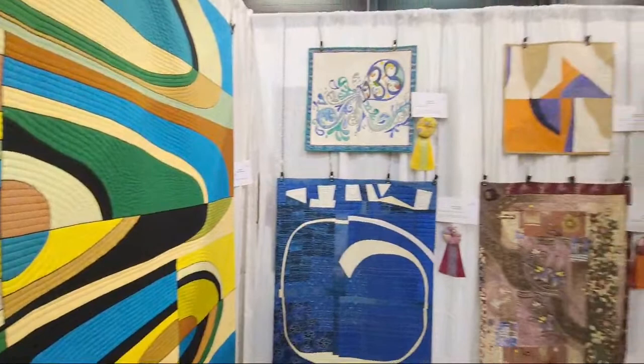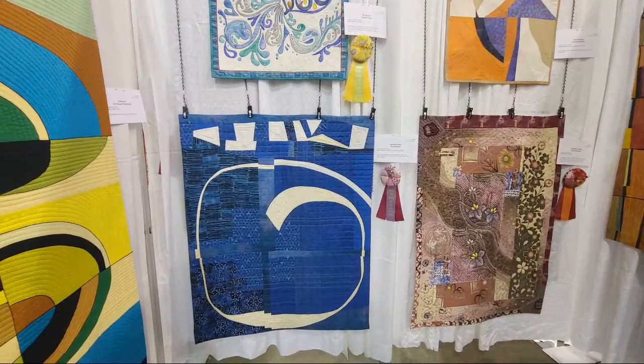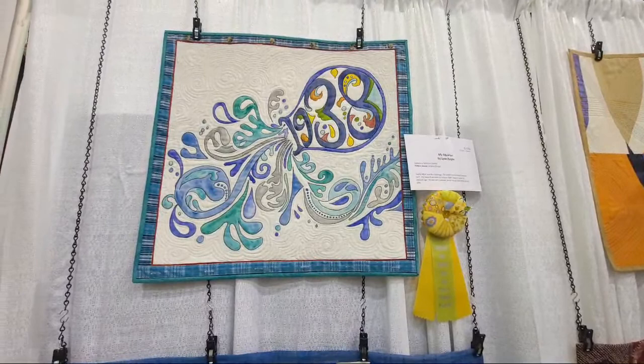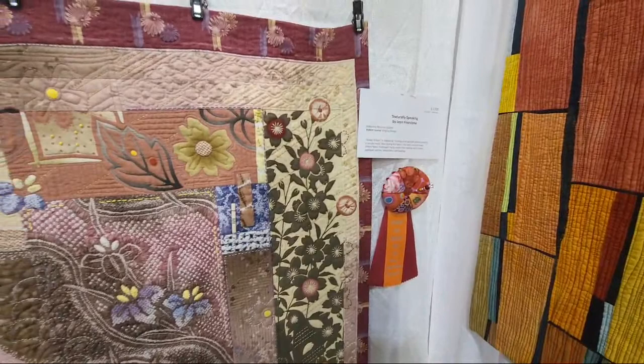Okay, so this is in the art quilts expressive category. And here Joy Abbott got an honorable mention for Mending Fences. This one down here, this blue one. And then Lynn Purple, third place. Looks like she colored hers. It's kind of very modern. Jean Freestone here, second place. And this is in the art quilts expressive category.